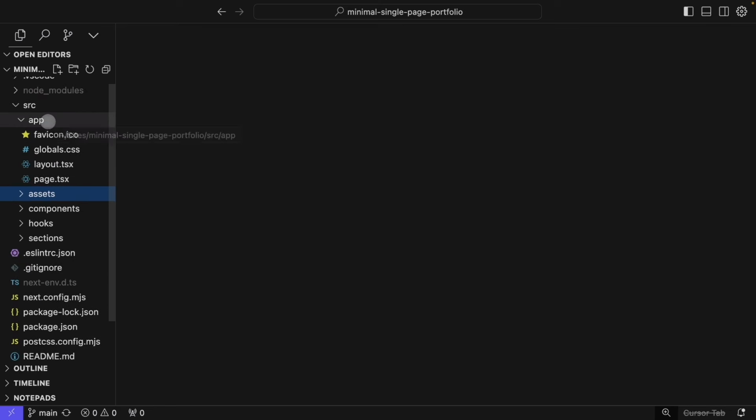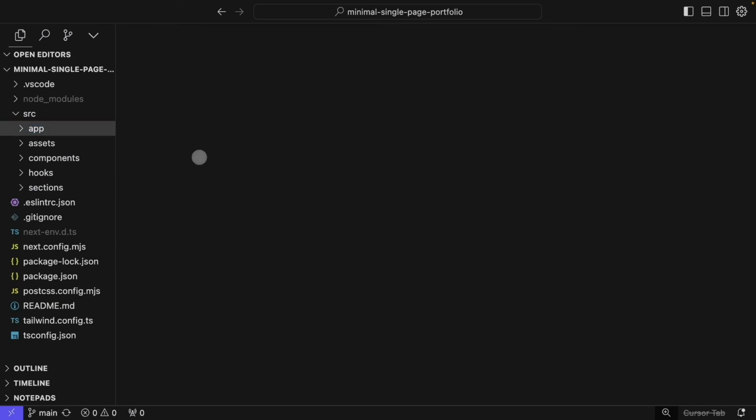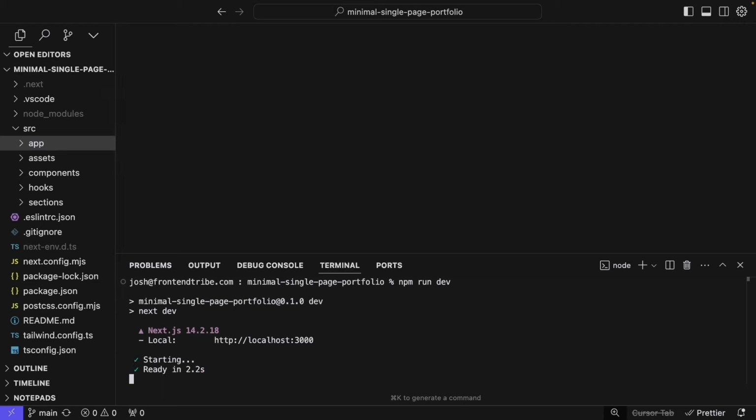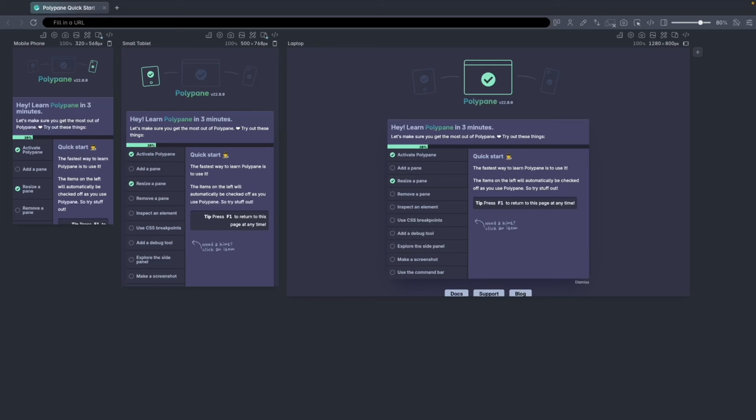And then let me run this project so we can see what we have by default. So I'm going to open up my terminal one more time, and then I'm going to run npm run dev, which should run the next dev command and give us a local URL that we can open up in our browser. So let's switch over to our browser.